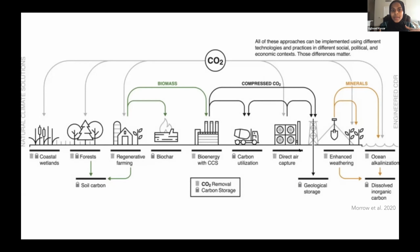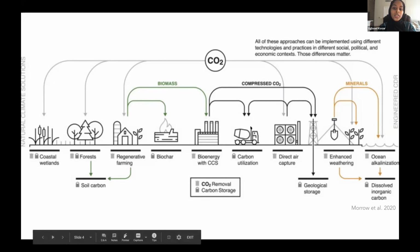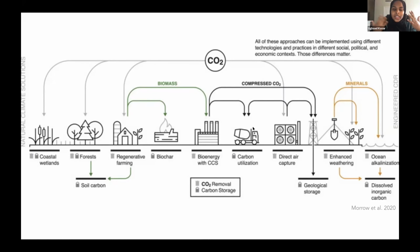Just given time and also the fact that we're really focusing on priorities for the Biden administration in particular, I do want to focus on the approaches that are the most prominent solutions or the ones that are really up and coming. So forests, regenerative farming, direct air capture, geologic storage, and carbon utilization. Those are probably the highest priority, or at least the ones that are being spoken of the most right now.